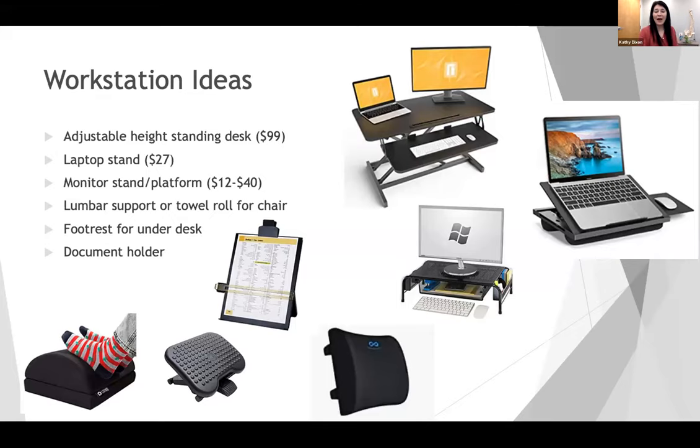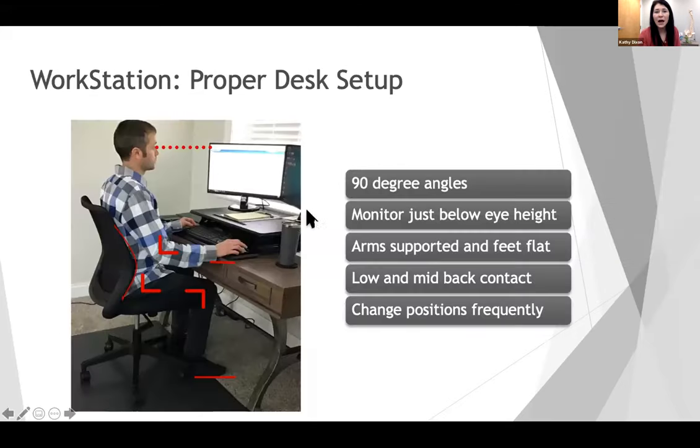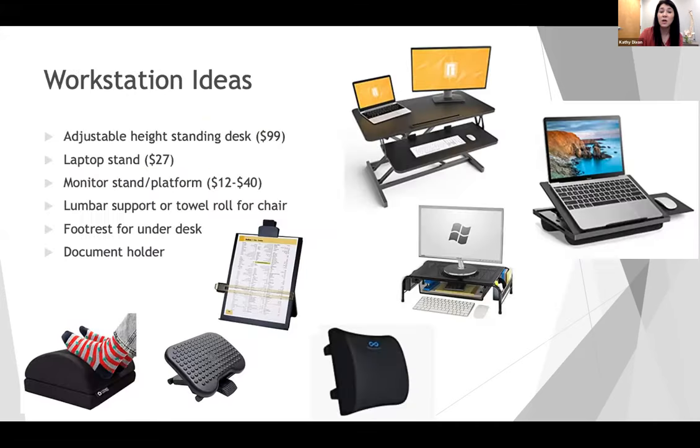It also acts, so if I go back a slide, if Ryan's monitor was sitting on his desk, his monitor would be significantly lower than his eye level. So you sometimes have to bring the monitor up if your monitor doesn't adjust up and down. So the standing desk can also serve that purpose.